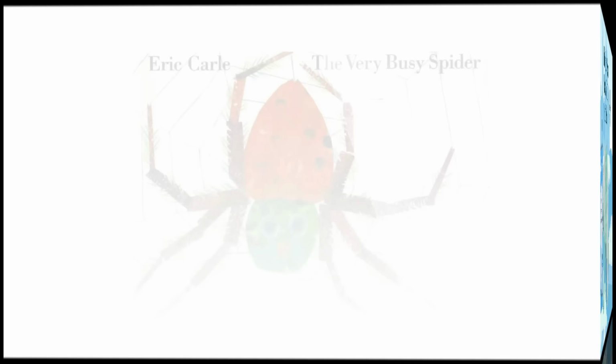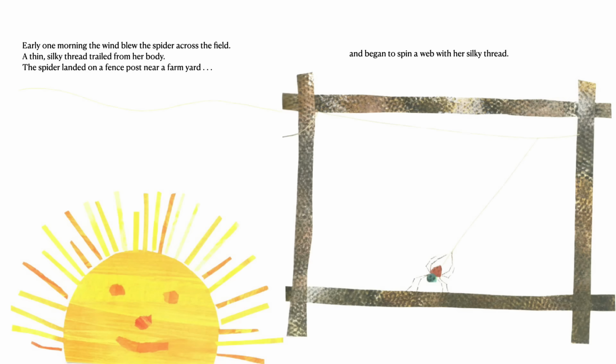The Very Busy Spider by Eric Carle. Early one morning, the wind blew the spider across the field. A thin, silky thread trailed from her body. The spider landed on a fence post near a farmyard and began to spin a web with her silky thread.